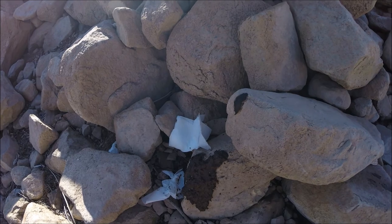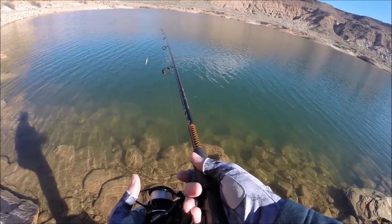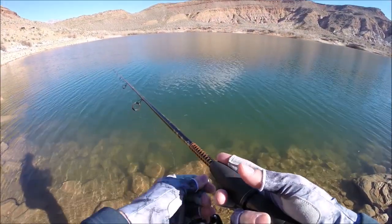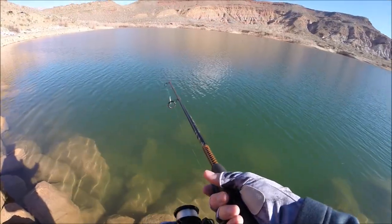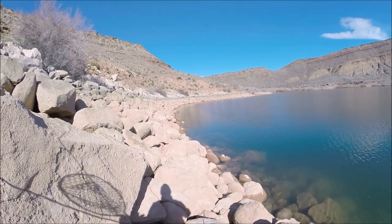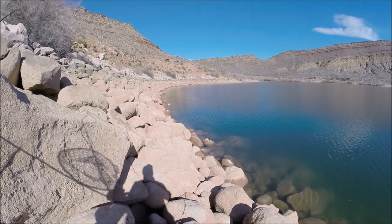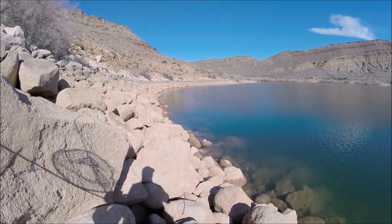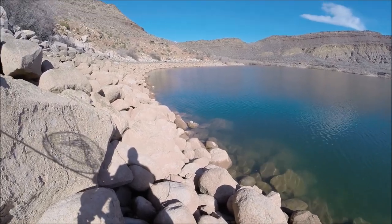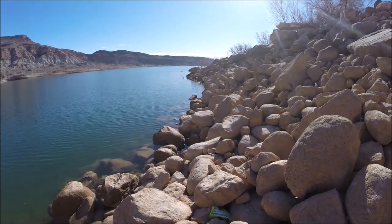Look what we have here. Always watch where you're stepping, and always bring some TP. By the way, as you can tell, if you look at the water line, most of this is usually underwater. Hopefully we'll get some more rain and snow. This lake will start filling back up a little bit. But this is what the northern shoreline looks like. A lot of rocks.